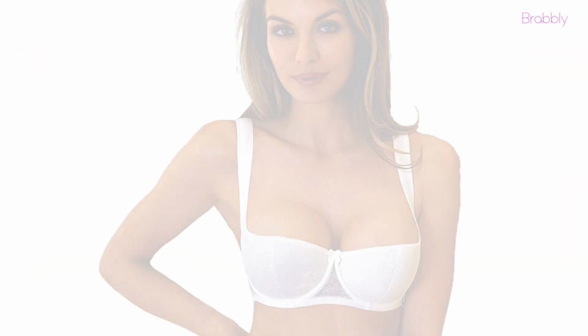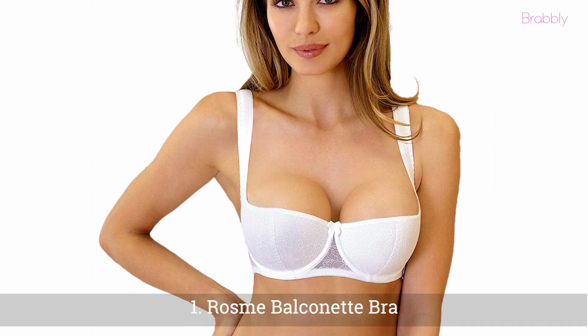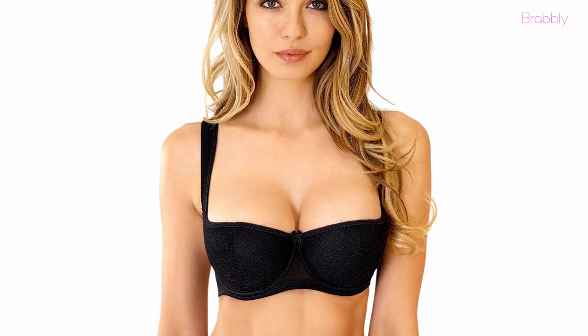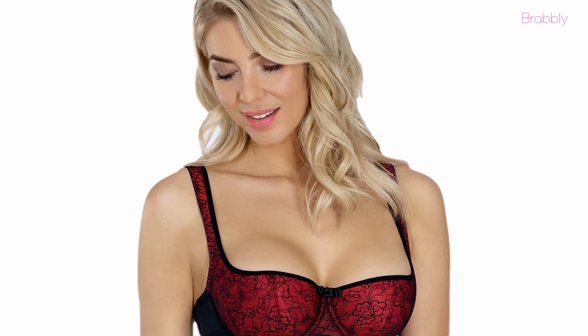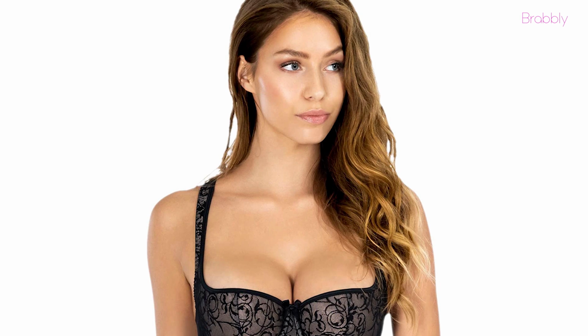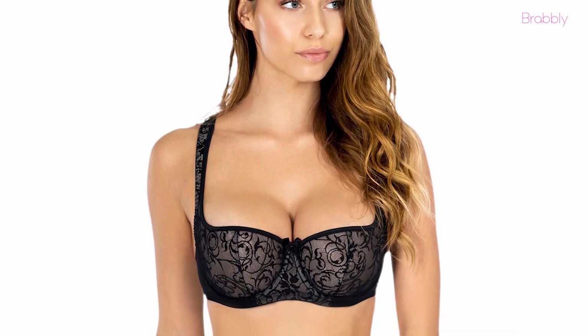At number 1, we have the Rosme Balconette Bras. The Rosme Balconette Bras provides tons of cleavage and support without much padding at all. The bra is great for larger busted women who want a minimized look, but without getting their breasts entirely flattened. This bra has an underwire and lightly padded cups that provide a good boost. Moreover, its straps are wide and padded for your comfort.